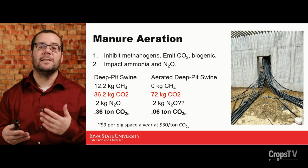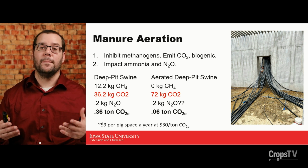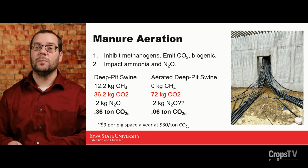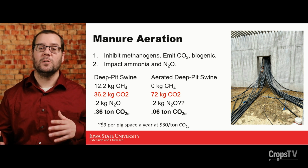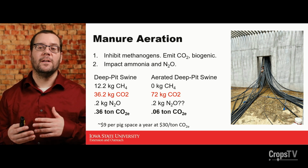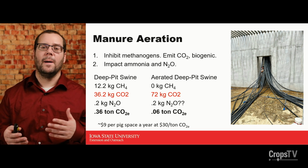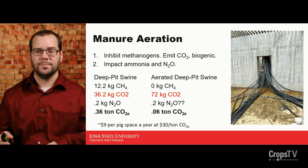And by bubbling that oxygen through it, the methanogens, the bacteria that make methane, aren't happy, right? And because they're not happy, they won't make methane. So we can see a really big reduction in how much CO2 we're making, or at least CO2 equivalents we are. Certainly, this does cost a little electricity, and I'll try and talk through what that might take. But we can see almost complete elimination of many of the greenhouse gases.